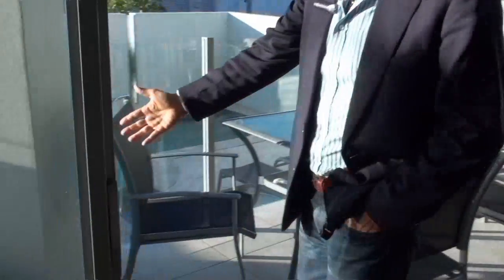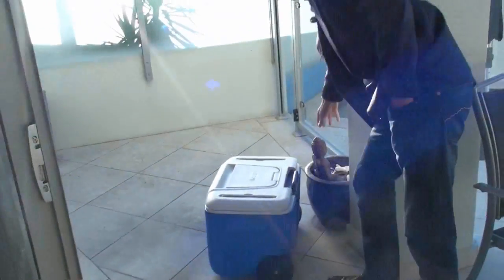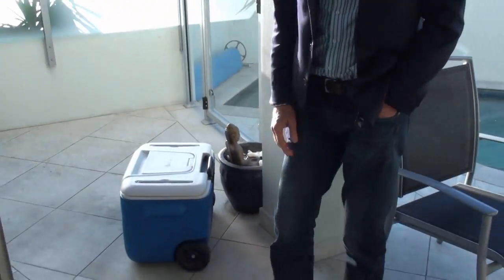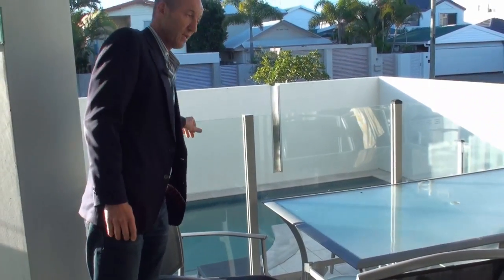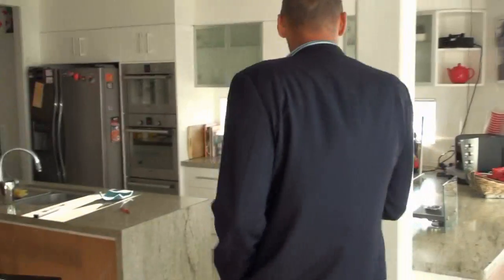The esky, same thing. Coolers, made in China. Right? The figurines, made in China. Even probably some of the raw materials, like the fencing posts, are probably made in China. Or the glass. So there's so many household goods that you can import. And there's more here. Let's just go over here in the kitchen.